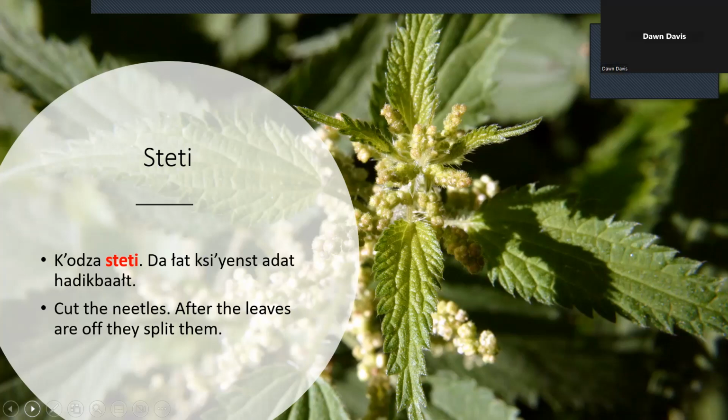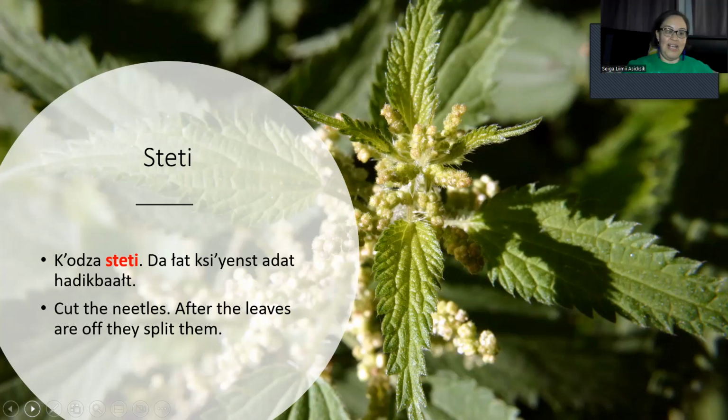Are those nettles? Oh, we hoik stinging nettle. Our phrase is kotsa steady da slut xiancit adut hadik. Asked, cut the nettles after the leaves are off, they split them.